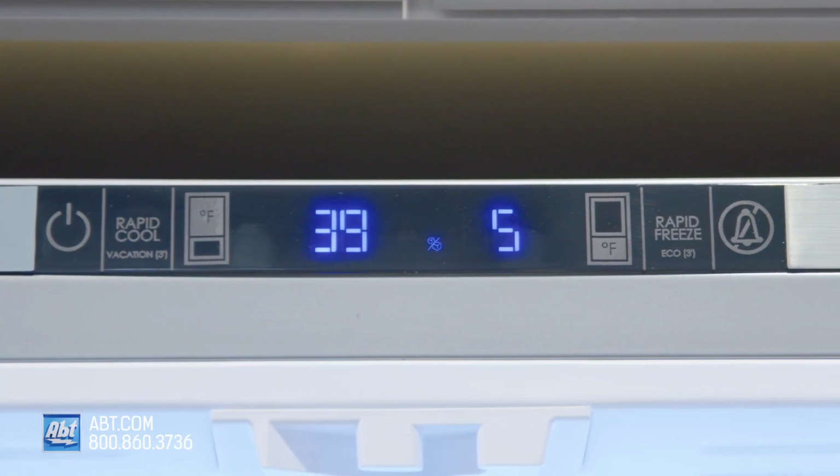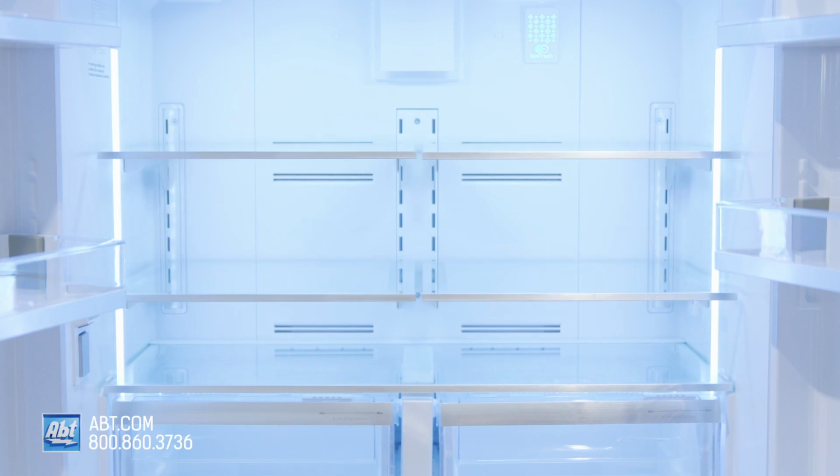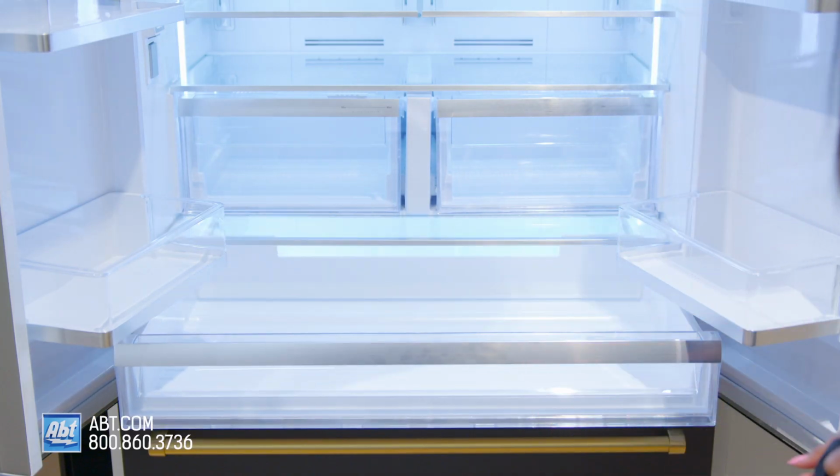Inside are front-mounted controls, sidewall LED lighting, a water filter, an internal water dispenser, and 5 glass shelves with metal trim. The 4 half shelves are adjustable. The bottom shelf is stationary. Below the shelves are 2 humidity-controlled crispers and 1 full-width smooth gliding drawer.